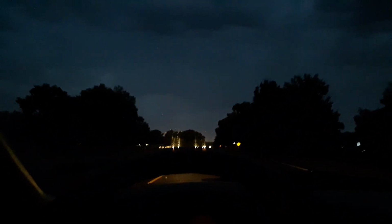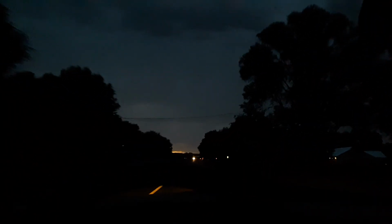You can probably hear a few raindrops, just small ones hitting the windshield. Earlier we had really big ones, like giant hail, but it was just really big raindrops. You can see that it's nice. It has a lot of trees. There are people that have horses along this road. Technically, they would call this part of the South Valley.